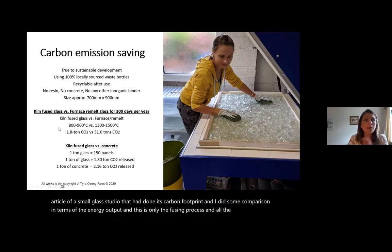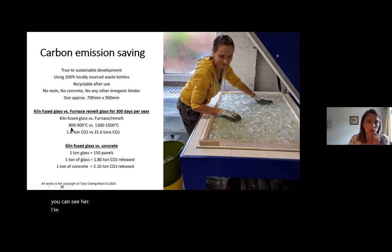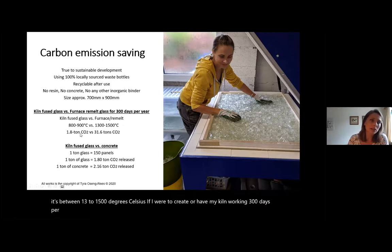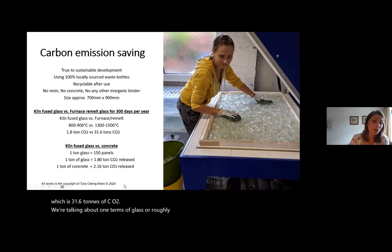And if you can see here, I'm using between 800 and 900 degrees when I'm making my panels, but in a remelt studio, it's between 1300 and 1500 degrees Celsius. If I were to have my kiln working 300 days per year, I would release about 1.8 tons of CO2 that year. In comparison to a glass furnace, which is 31.6 tons of CO2. We're talking about 1 ton of glass, or roughly of this size, 150 panels.